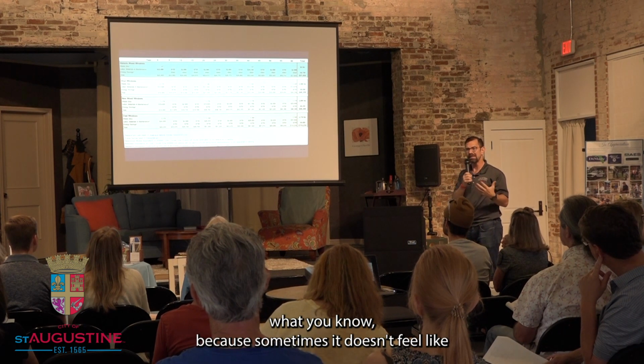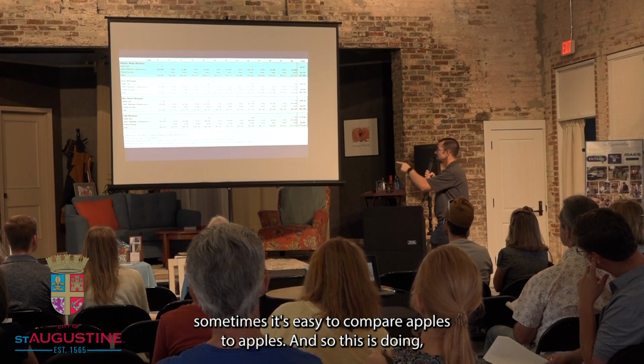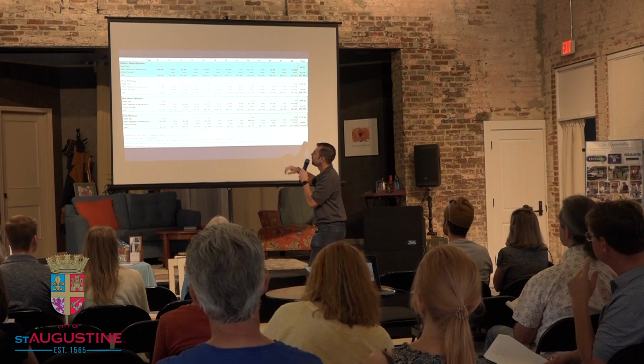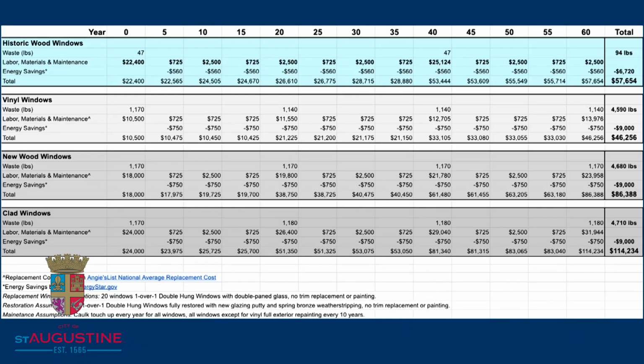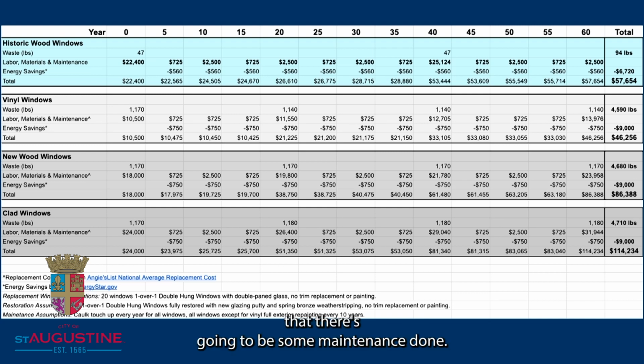Because sometimes it's easy to compare apples to apples. And so it's helping you compare apples to apples, what you're getting. For example, at the top, I wish I had a pointer. I should have brought a pointer. But at the very top, you have waste. Then you have labor, materials, and maintenance, because we're assuming that there's going to be some maintenance done.